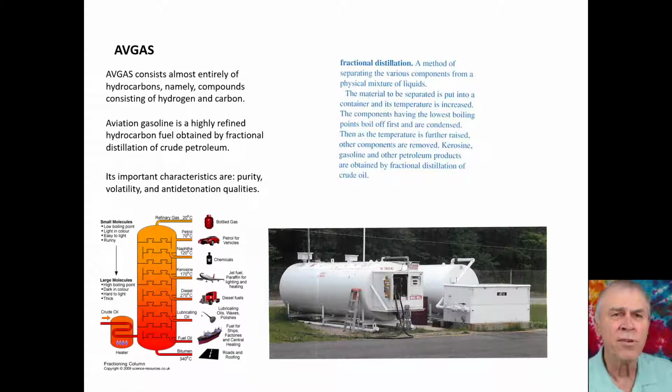Avgas consists almost entirely of hydrocarbons. That's compounds that consist of hydrogen and carbon, hydrocarbons. Aviation gasoline is a highly refined hydrocarbon fuel obtained by fractional distillation of crude petroleum. There's a little bit of an indication on how fractional distillation works, from the thinnest or the gaseous down to the thickest, like the tarry asphalts.